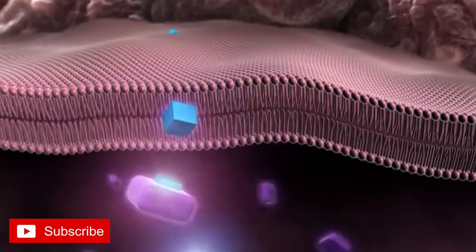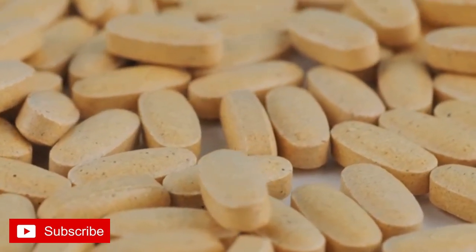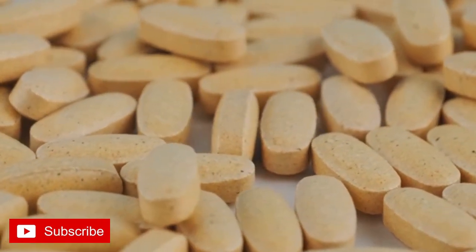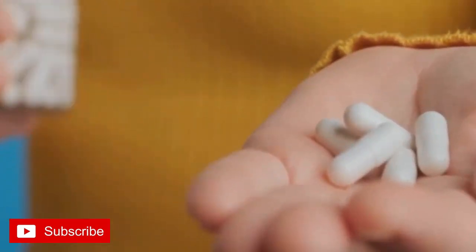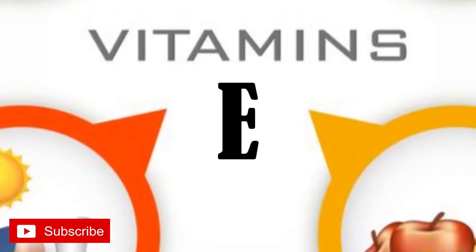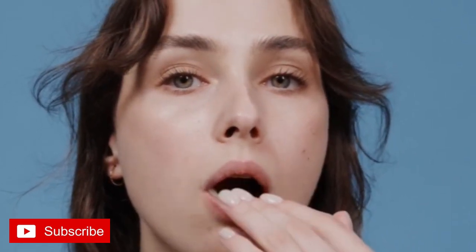When it comes to prostate health, certain vitamins have shown promising results in studies. These vitamins work in different ways, from protecting cells from damage to balancing hormone levels, all contributing to a healthier prostate. Vitamin E is a powerful antioxidant, meaning it protects our cells from damage caused by harmful molecules called free radicals.